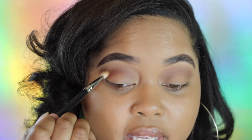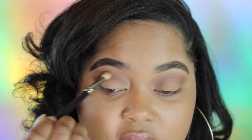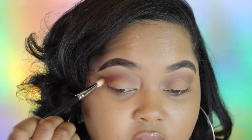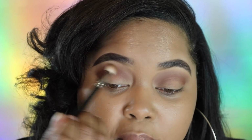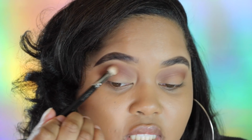So just back and forth. I'm going to deposit this color. So I'm going to gradually build that color up and then bring it upwards. But I don't want to cover up the transition color that we applied too much. Just ever so slightly to where those colors diffuse onto one another.